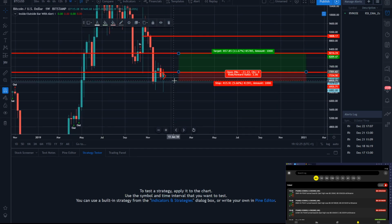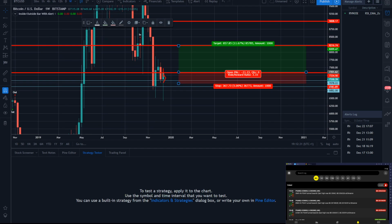So let's do something like this. This is a good risk to reward ratio. It gives you 1 to 2 risk to reward ratio. So the probable target for now for me, if Bitcoin breaks 7,400, 7,300 and stays above it, the next target will be 8,200.